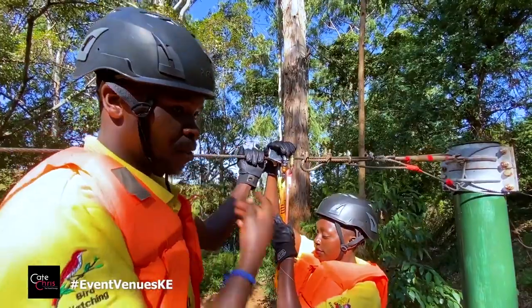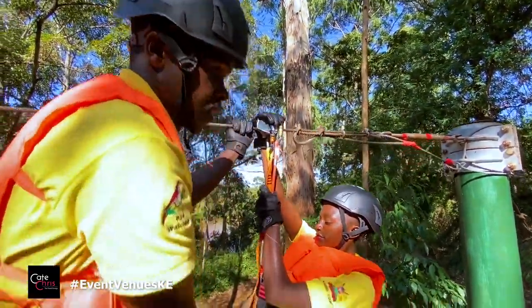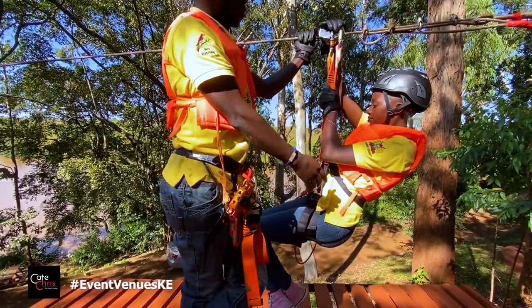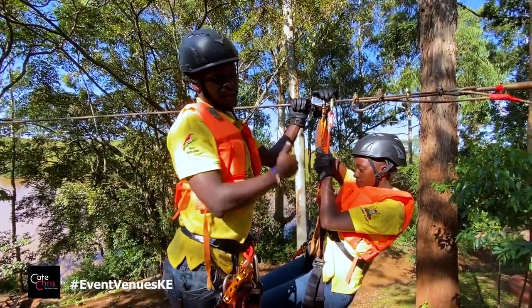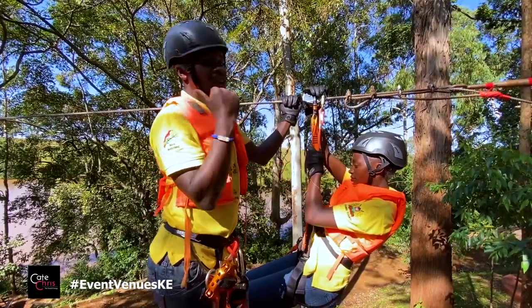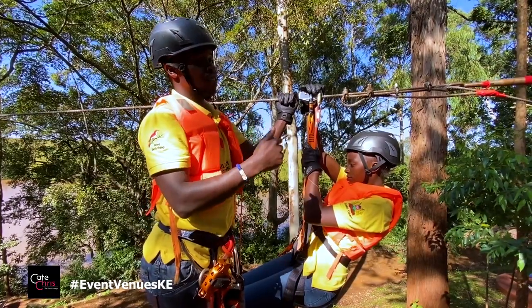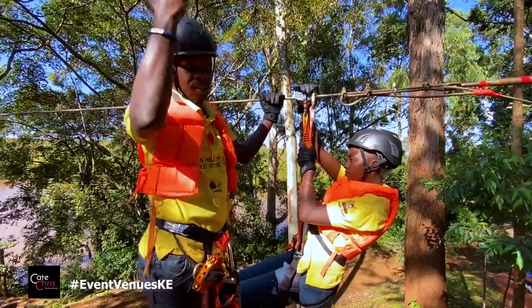It depends on your posture. The posture is you lie back, lean back, and put your legs together. That's your best posture. If you don't do that, you'll be turning around and you might not get good speed. In case you go too fast, Agnes on the other side should be checking on the speed. When she notices you're coming too fast, she raises her hands like this and gives you short breaks.